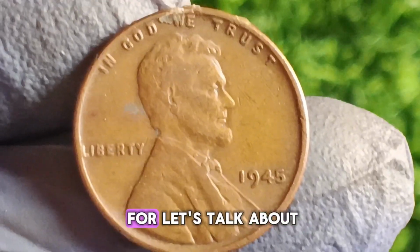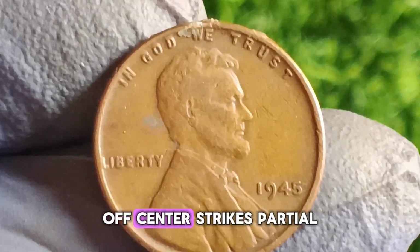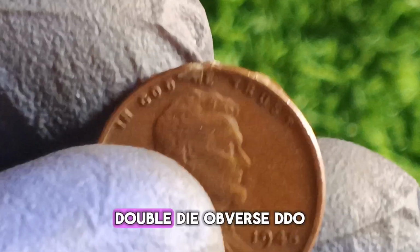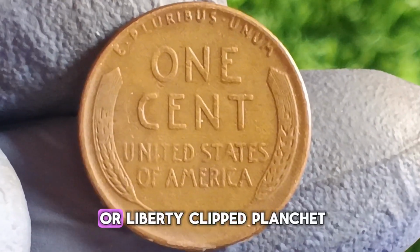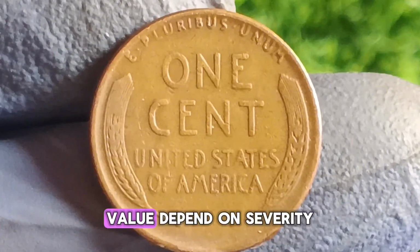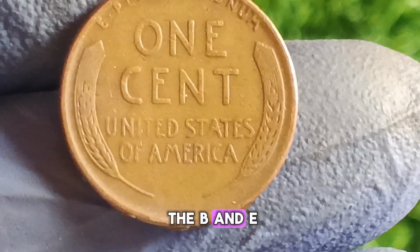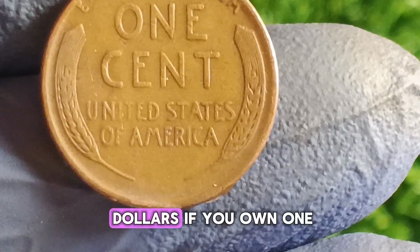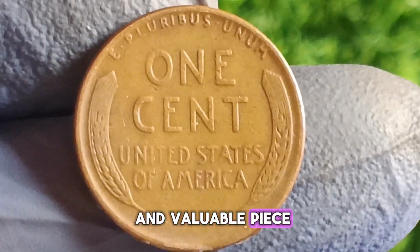Rare errors to watch for. Let's talk about some error coins from 1945. Off-center strikes: partial designs worth $10 to $50 plus. Double die obverse, DDO: look for doubling on In God We Trust or Liberty. Clipped planchet: a portion of the coin is missing. Value depends on severity. BIE error: a die break between the B and E in Liberty forming a BIE, worth $5 to $15. If you own one with these errors, you could have a rare and valuable piece.